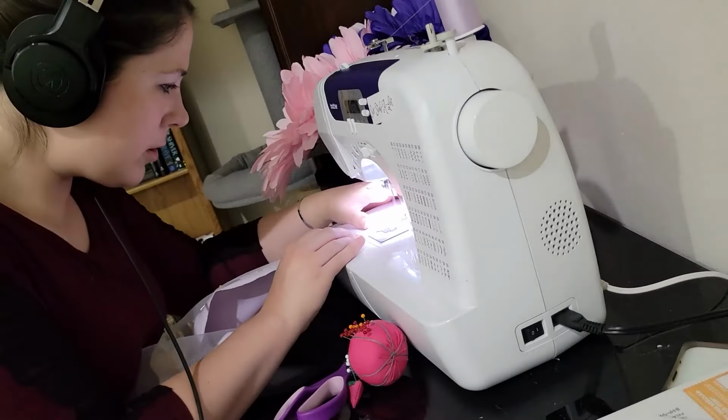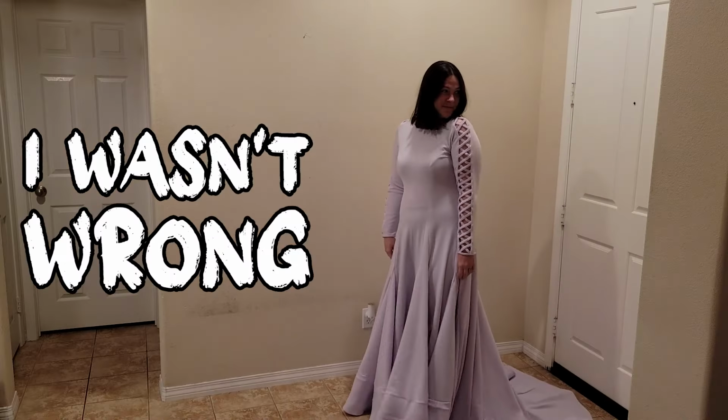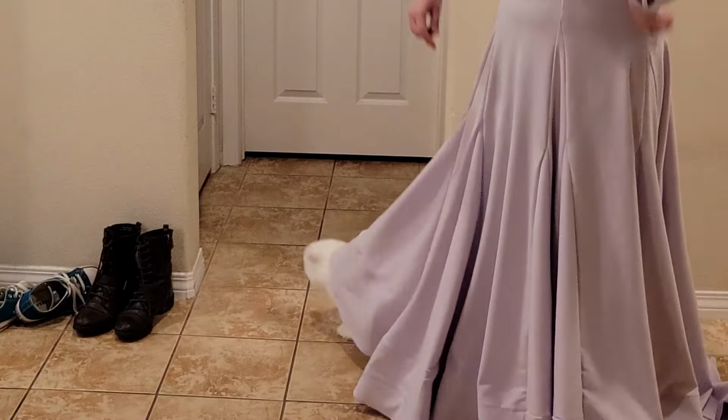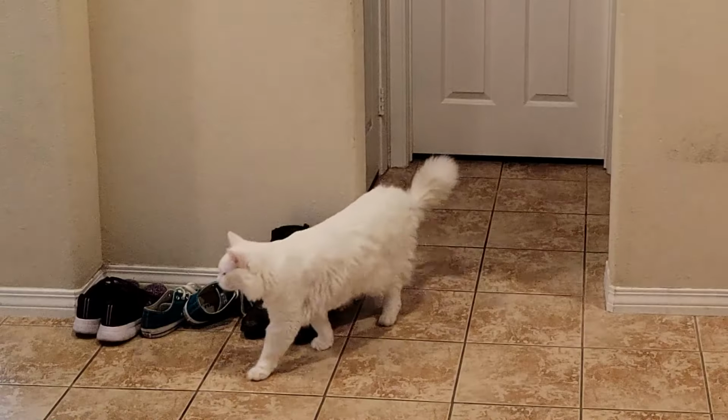I mean, I just kept telling myself that bigger is better, even if it does take an hour to sew. And I wasn't wrong. I'll admit it, I considered stopping right here. I tried it on, I spun, I fell in love, but there isn't even an ounce of tulle on this thing, so onwards!